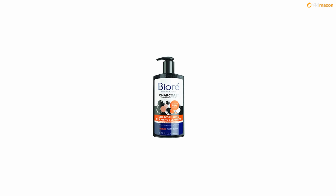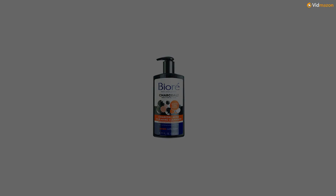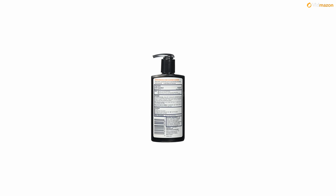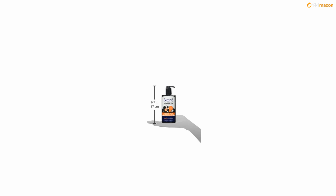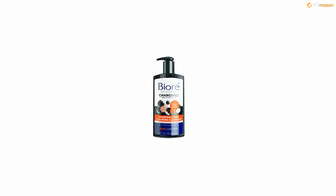Helps to control and prevent the development of new acne blemishes with natural charcoal, salicylic acid, and skin purifying technology. Skin is clearer in just 2 days. Ideal for oily skin. For optimal results, use daily. Dermatologist tested and oil-free.